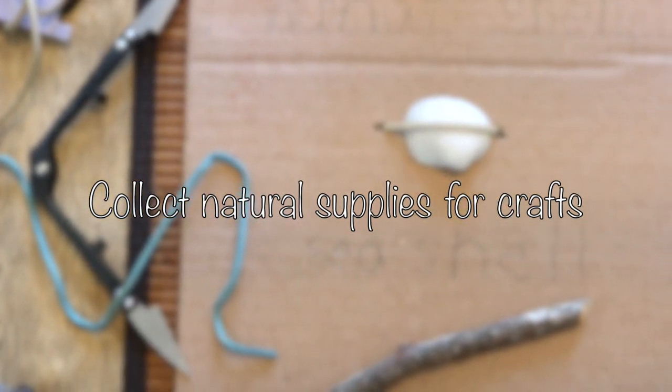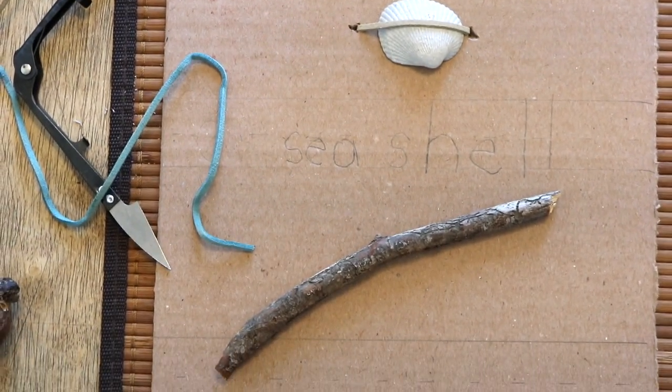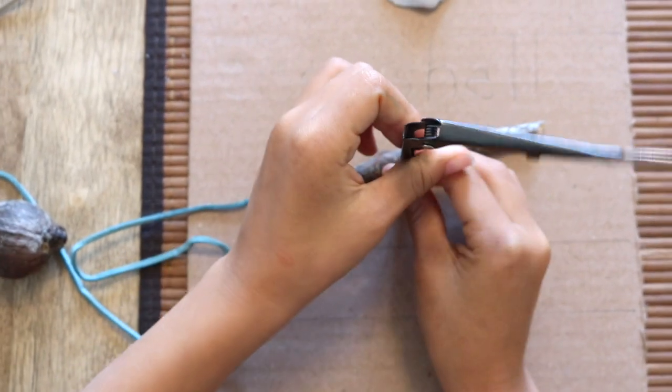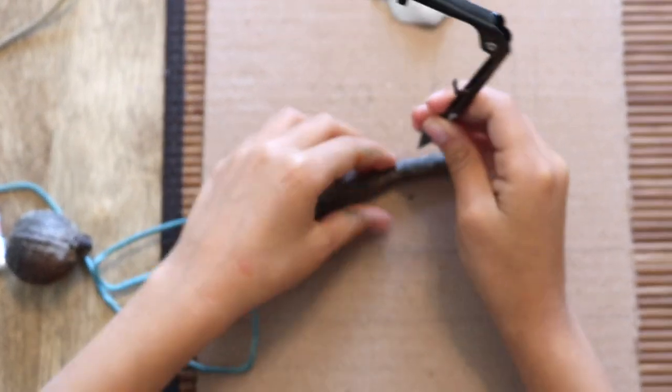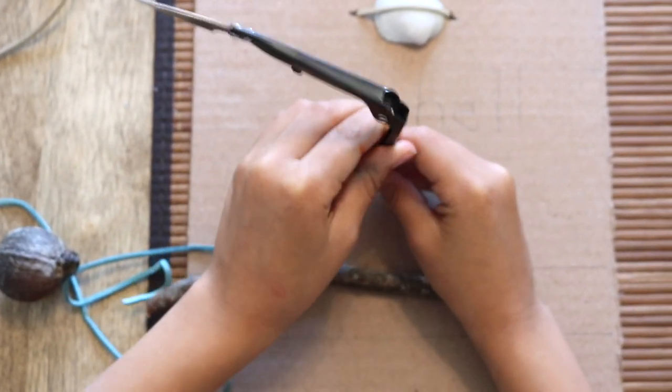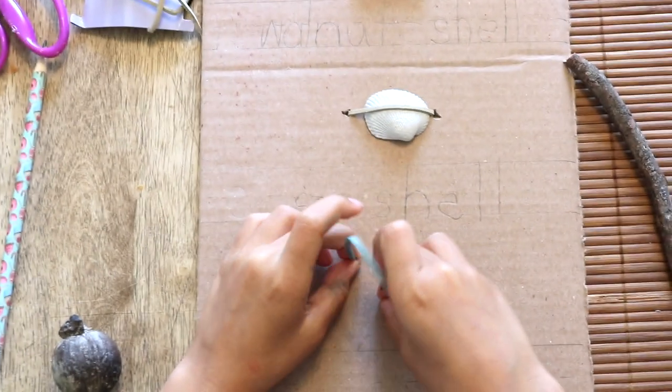Just as much as we love collecting nature's treasures for our nature table display, we also love collecting treasures for crafts. There are so many crafts, so many ideas that you can find on Pinterest or several craft books that you can find online inspired by nature.